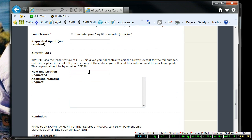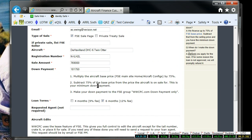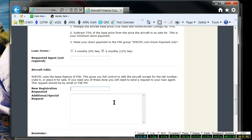New registration requested. Type in what you want. You're not able to change that as a lessee in the lease feature on Flight Simulator Economy. It's a security measure. So we can change that for you when we set it up. I'll just take the default, so make sure it wasn't anything funky. No, that's fine. And then any particular instructions you want to put in, specific stuff. I've seen all kinds of different things typed to us in here. Nothing's necessary, but you might have something in particular you need to tell us about.